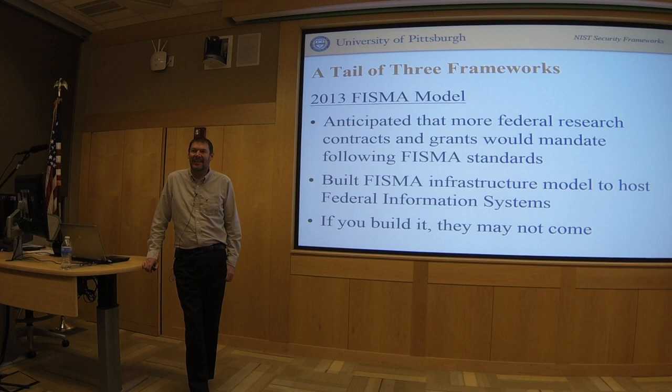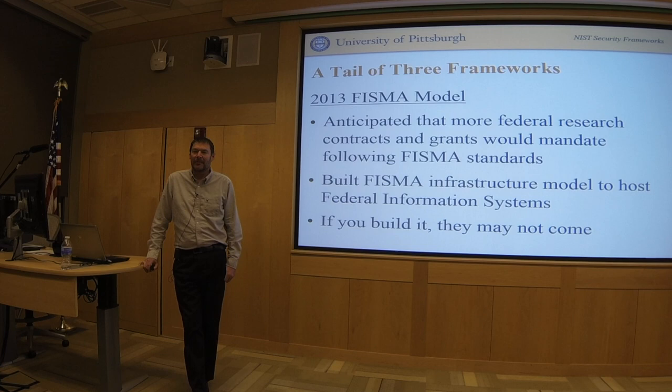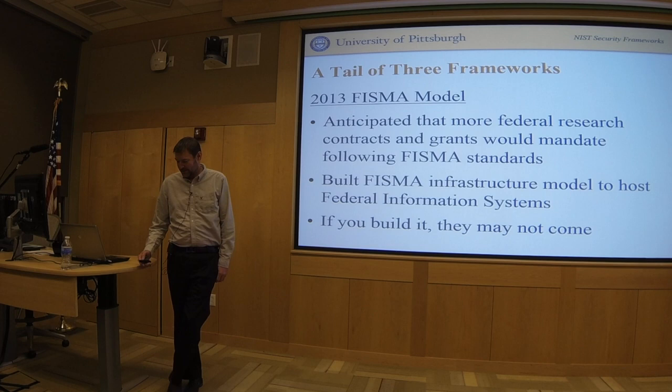And the model that we built, there's three different types of FISMA classifications. There's low, moderate, and high. And each one has progressively more stringent controls. Our model was a FISMA moderate level, and the three contracts that we got were FISMA low. It really wasn't a good investment. I mean, it was a successful project, but the actual benefit we did not get out of it.